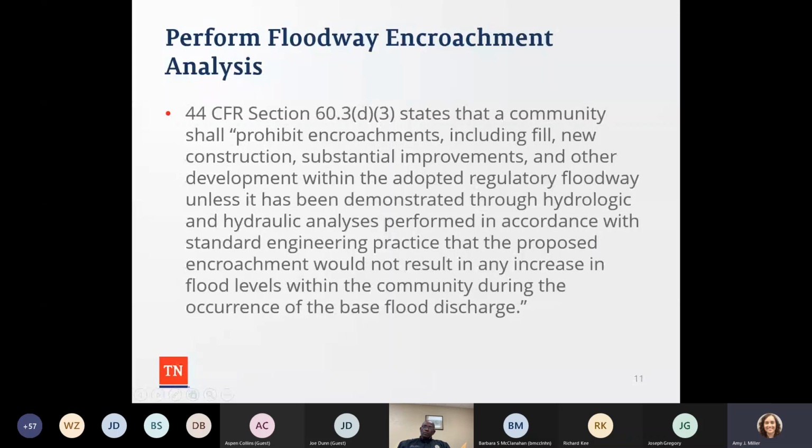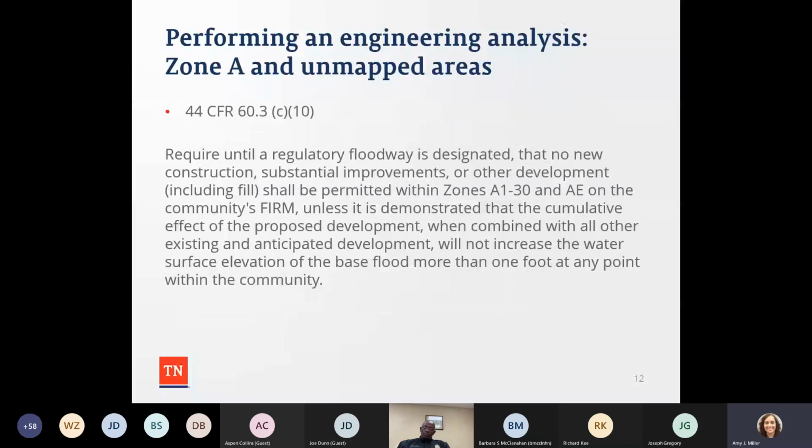Now, this section, 60.3(d)(3), is for zone AE with floodways. So you go, okay, Amy, what do I do if I have a zone AE without a floodway, a zone A, or an unmapped stream? Good question.